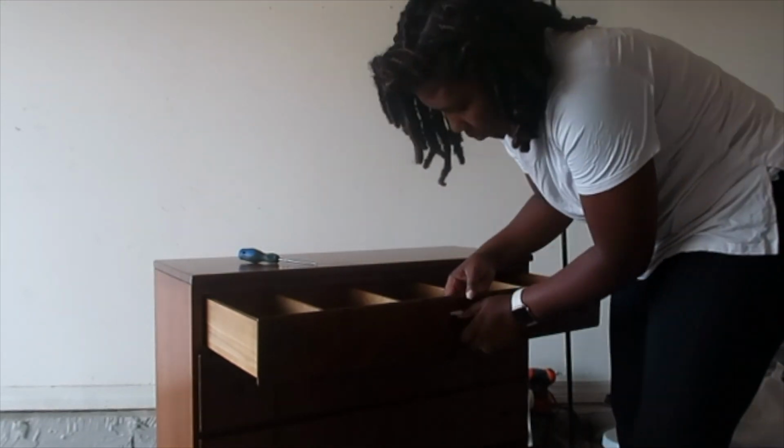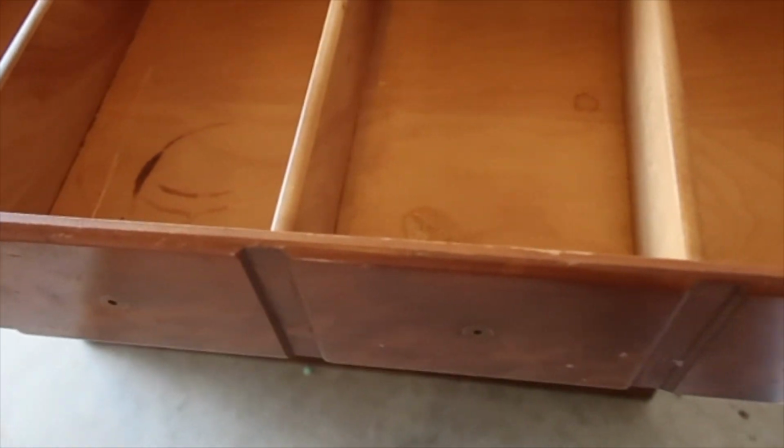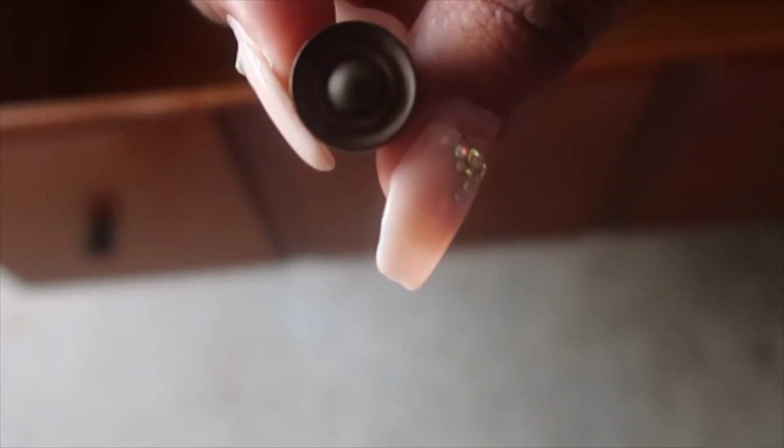So I love it, and I started off by taking all of the hardware off. And it's in good condition. Someone was giving this away. They donated it to the thrift store, and they sold it to me. But still, it was someone else's trash, and now it's my treasure because it turned out so beautiful.